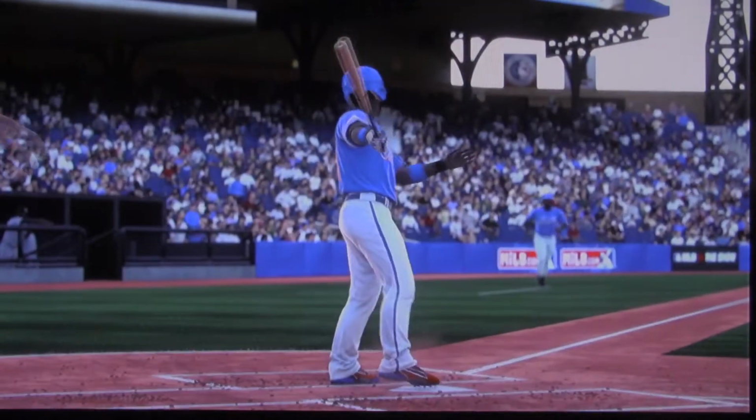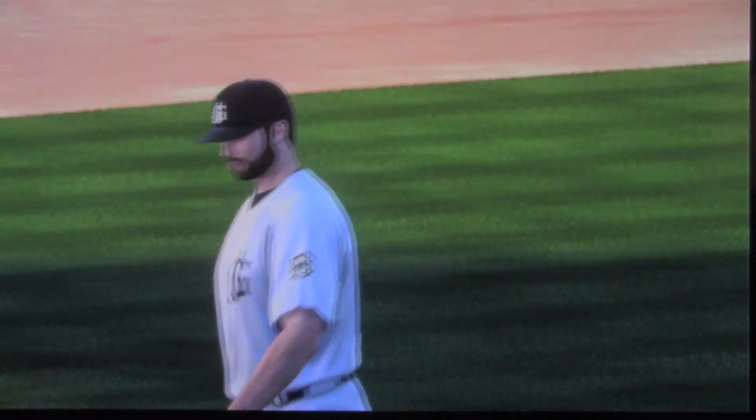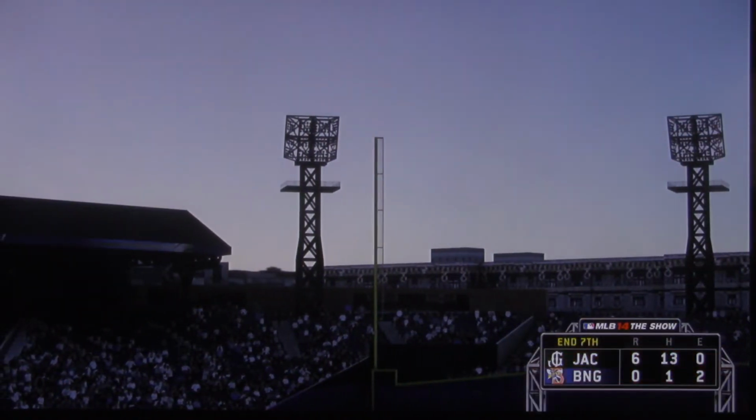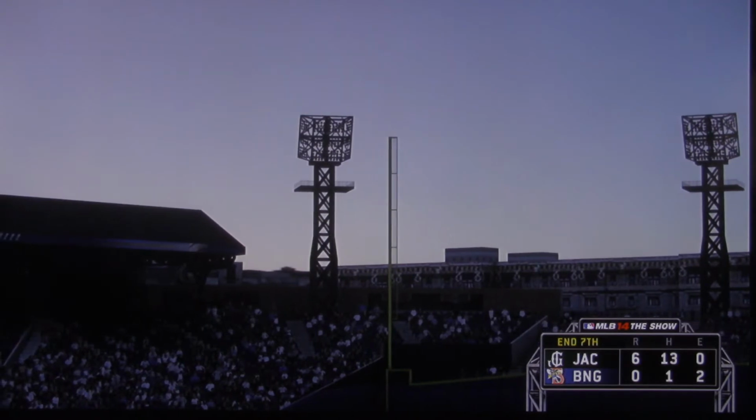And yet another strikeout here. His 11th of the ball game, and this one ends the inning. 3 up, 3 down, 3 strikeouts. Not too shabby.